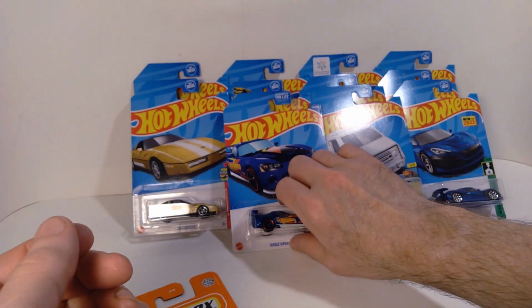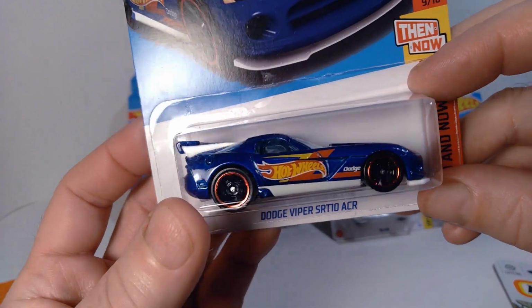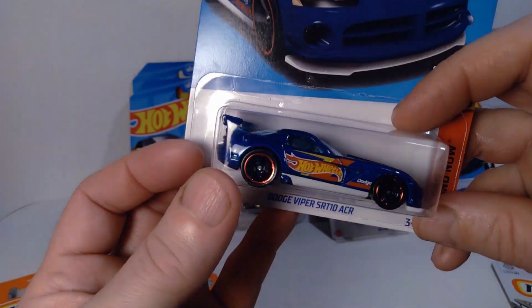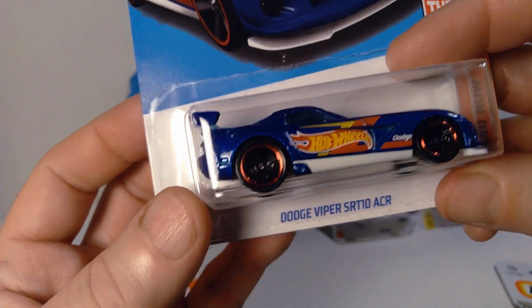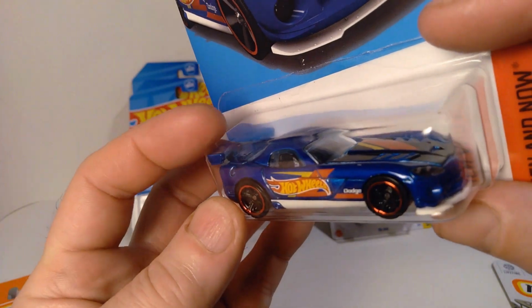Next up, we got this Dodge Viper, and this one's done with the Hot Wheels Racing graphics. So I have quite a few models now that have the same kind of color scheme. So very excited to add a Dodge Viper to that, and looking very cool with the spoiler on the back.